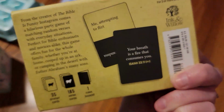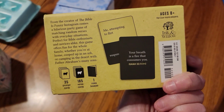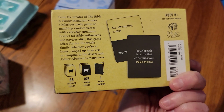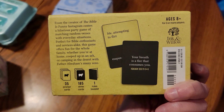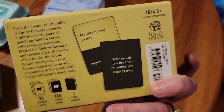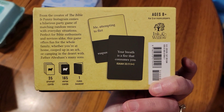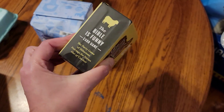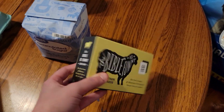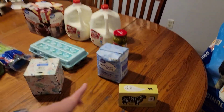Pardon my dogs. But it's basically like Apples to Apples, or someone said the other day, like Cards Against Humanity, which I've never played that game. But anyway, you have a prompt card, and then everybody puts in a short little verse from the Bible, and it just makes it hilarious. We played it the other night as a family, and it's really, really fun. But I bought it for youth group, so I'm going to take it and we're going to play it tonight at youth group. Okay, well, that's it.